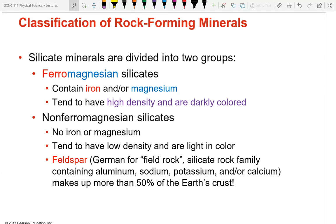Of these silicates, we subdivide it into ferromagnesian silicates. Ferro means iron. Notice my color coordination here. Ferro means iron, and magnesium very clearly has magnesium in it. So iron and magnesium containing, and then our other one here is non-ferromagnesian.